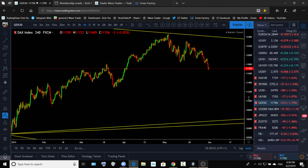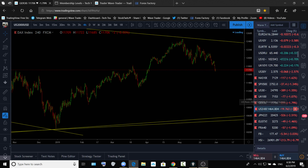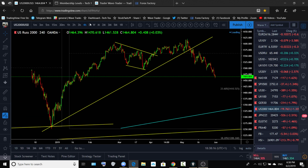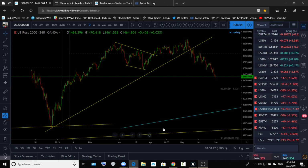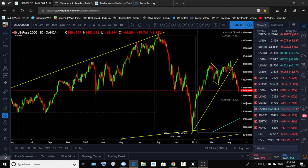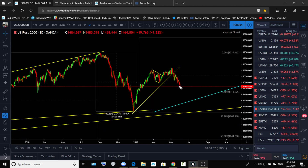Same analysis on the DAX. Correct, continue to go lower. Yeah, it has broken out of that trend. Same analysis on the US Russell 2000, correct, and continue to go lower. You just need to check the bigger image. Bigger image is still pointing down. So correct there and continue to go lower.